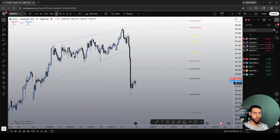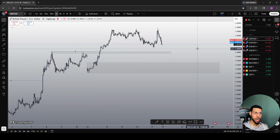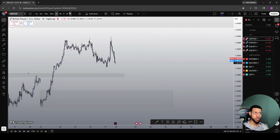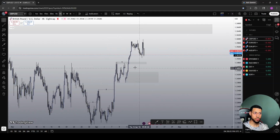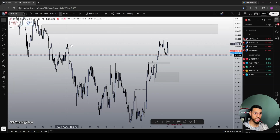So realistically, for GU, this didn't really give me much to say sells. I think we might open up down here and go up, but this could possibly be making sells for us as we're failing to get any higher. You know, it's a lot of rejection here. We took out equal highs.